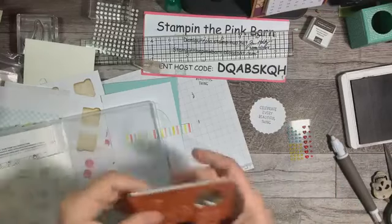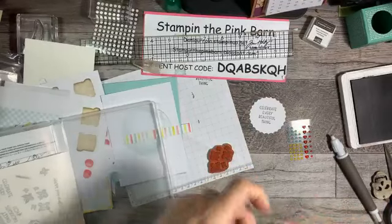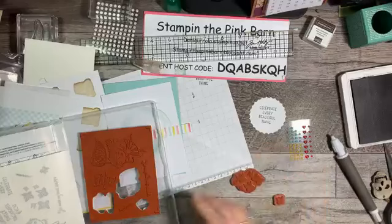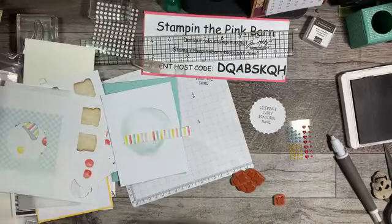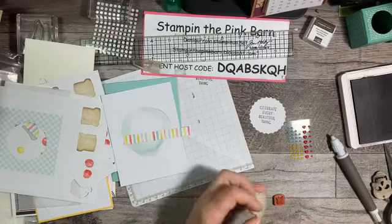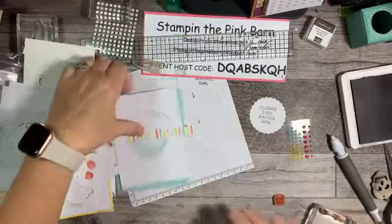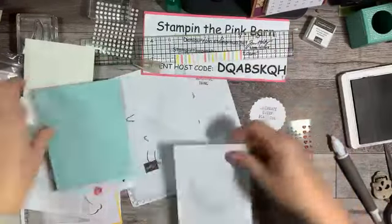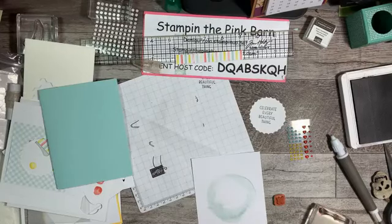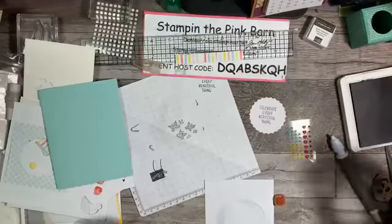Okay, there's that. And then she took both of the butterflies. So you get one single butterfly and then the whole little bouquet of butterflies. Okay, and then we're going to take this little white piece here and the butterflies, and again I'm going to stamp them off to make sure that they're working good.